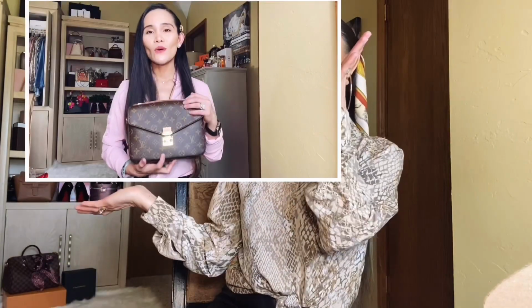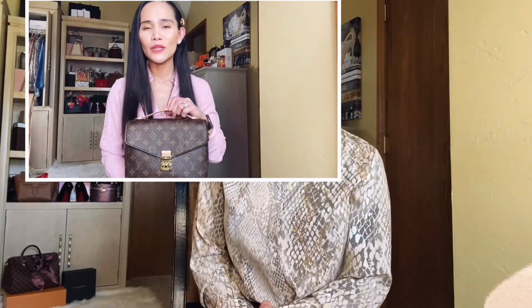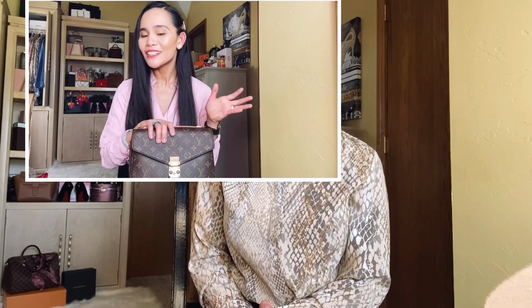I also did order the Rosalie coin purse, and they actually offer hot stamping right now, so I decided to put the initials of my 3 boys. Also have this limited edition Mother's Day special on the ribbons, so yes, I was excited.